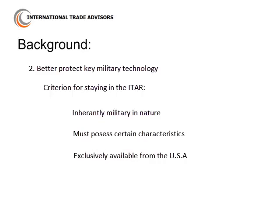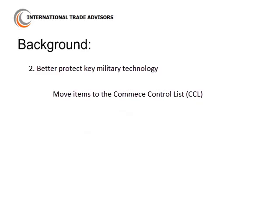Most, but not all items moving to the CCL will move to the newly created 600 series, which we'll discuss in more detail later. Essentially, the reforms will keep only critical U.S.